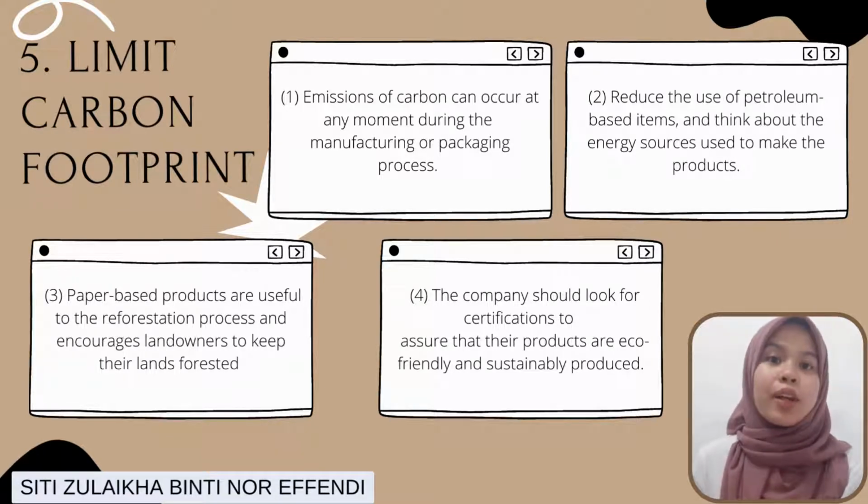I have reviewed an article titled The Advantages of Sustainable Packaging, and this article is very suitable for a business owner who owns a big company because the author focuses more on the production of the packaging materials.